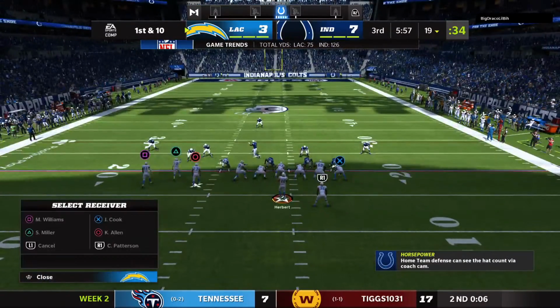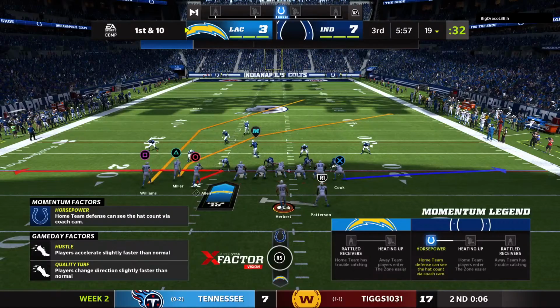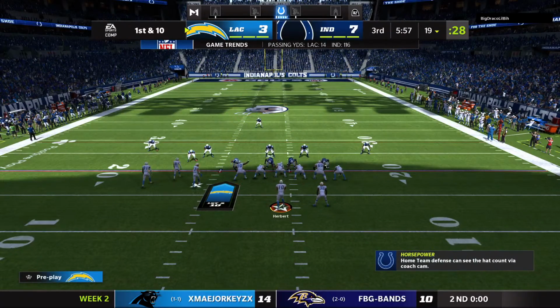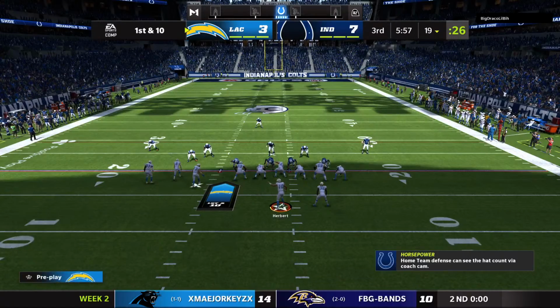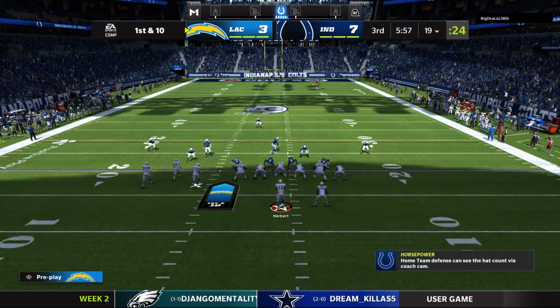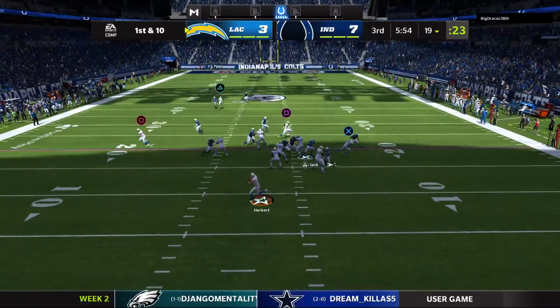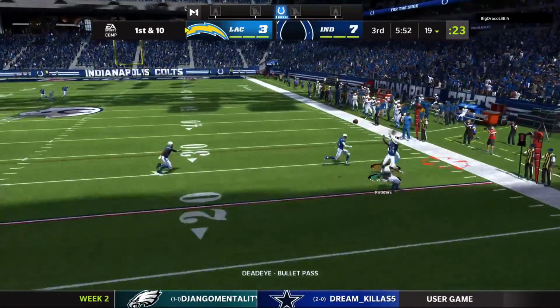The Charger drive about to get going. It's been a tight game to this point. What do they need to do, Charles, to break through in the second half and take the lead? Well, I think the first thing they need to do is thank their defense for keeping them in this game. You know, I think the defense is saying back to them, why don't you guys focus on getting some first downs, put some drives together, give us a little bit.